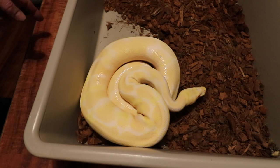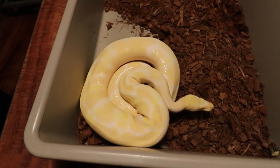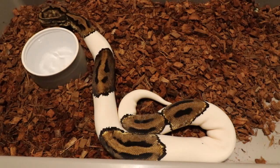I've had some that'll fast for a whole year, and then for whatever reason, they'll just snap out of it and start pounding the rats. They'll gain weight really fast and really surprise you. So this one, she's kind of driving me crazy. She might have next year off if she doesn't start eating again. Talk about a stubborn female.